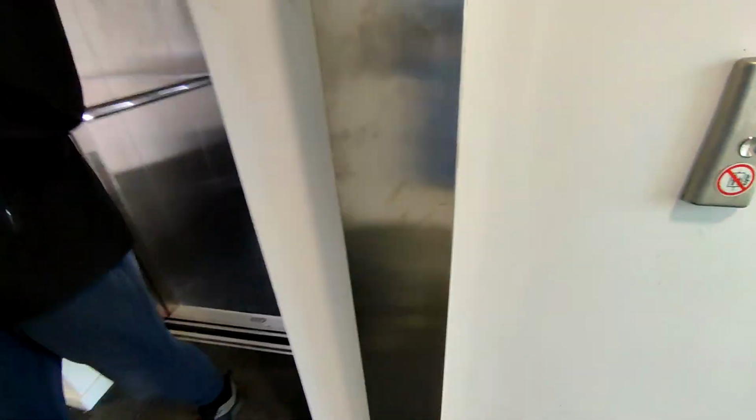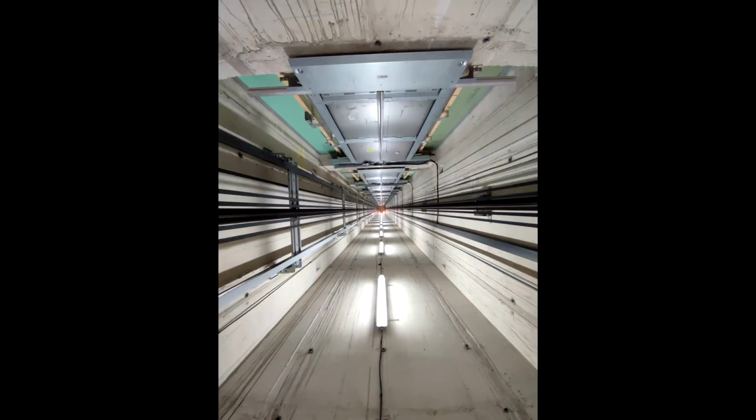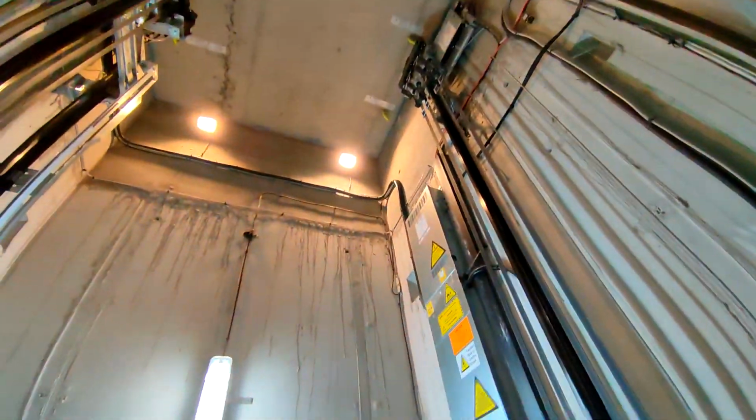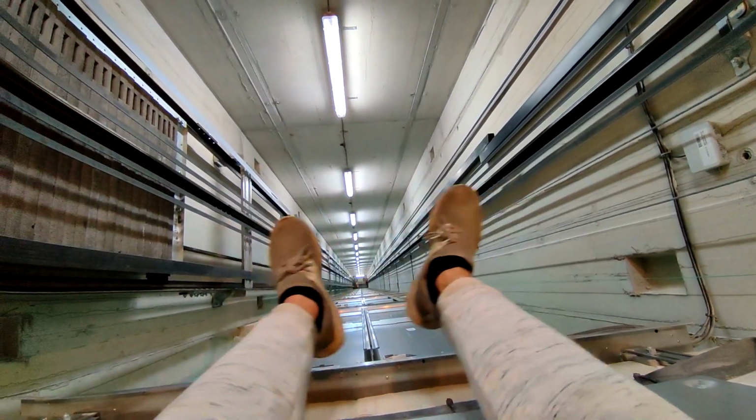Only one of the two Gen 2 lifts were working. We had a look to see if we could find out why the second one wasn't working, but without the Otis gadget, Gen 2s are quite hard to diagnose. Let's do a leg dangle. What are Gen 2s good for? Absolutely nothing. That motor's tiny! Tiny motor. Leg dangle! That's what Gen 2s are good for.